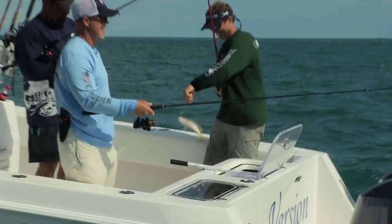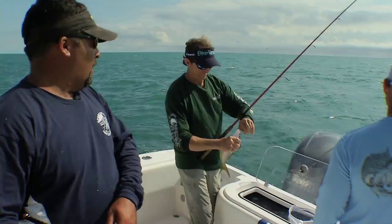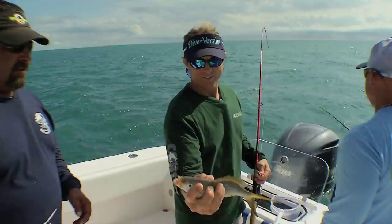You know, Rick, for a lot of people fishing down here and coming over here to the reef to catch these little guys, bring the little people, our youth, that's one of the funnest fish for them.